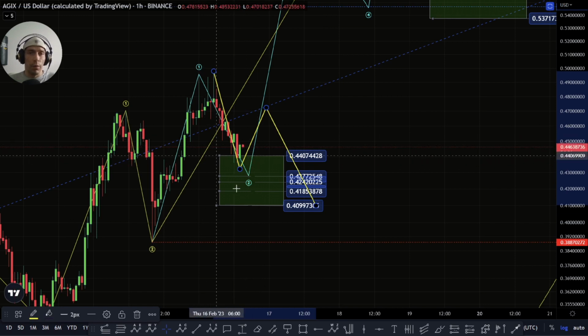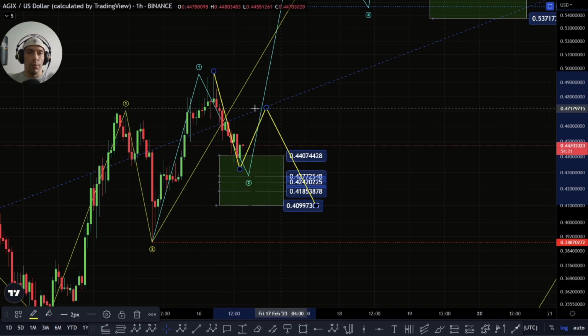But we'll have to monitor it, because technically speaking it has come down to that 50% already, so it could potentially turn around and move to the upside.